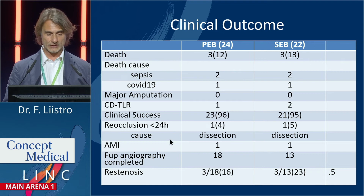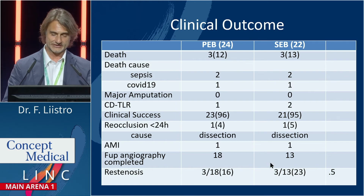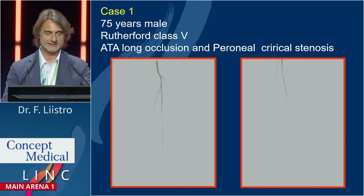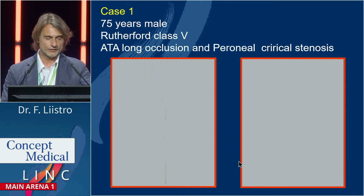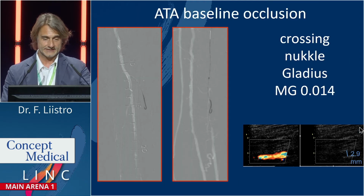But a follow-up angiography was performed in 18 versus 13, and we have quite similar restenosis rate, 16% versus 23%. So I show you some cases, 2 cases. This is a real BTK disease. We see very long occlusion of the anterotibial artery, but also a significant lesion in the peroneal artery. Very good runoff, which is difficult to find nowadays in these patients.